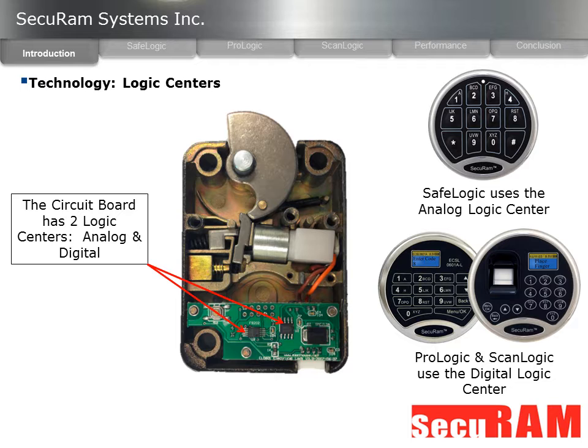Now, when we pair a ProLogic or a ScanLogic entry pad with this same lock, we turn on the digital chip, the digital logic center. In doing that, we're now sending digital information, ones and zeros, binary information, as opposed to voltage. As a result, we can do many more tasks, lots more features, and we can provide faster communication. And it's two-way communication instead of being one-way. So it allows you to do a lot more, and we use the LCD screens on each of the units in order to help with programming. Makes it very, very simple and easy to use.